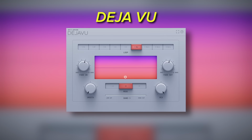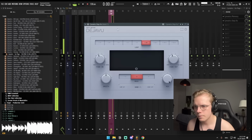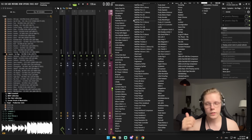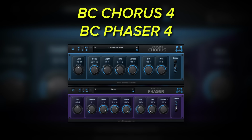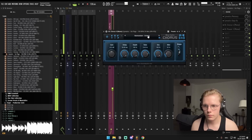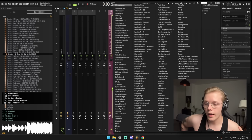We obviously have Deja Vu. It's basically Grow Speed or halftime in a nutshell for free. Sounds great. If you're looking for a chorus, a phaser, I can definitely recommend this Blue Cat chorus and Blue Cat phaser. Just great sounding chorus and phaser overall. You have a ton of different presets as well.